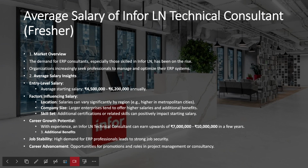For Infor LN we use 3GL and 4GL, and for SAP we use ABAP. So for different ERPs we use different languages while developing, but the functionality part of an ERP stays common. So if you learn one ERP, you can work on the different technologies of other ERPs.